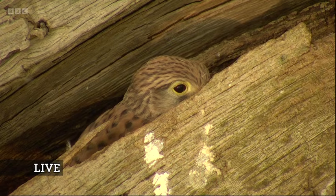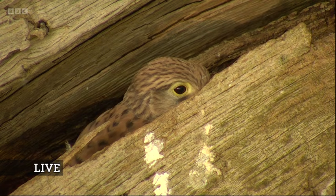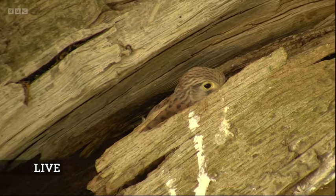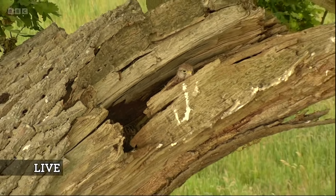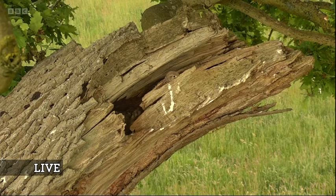I love this nest. It's just so aesthetically pleasing. And look at that, little kestrel chick popping its eye out. If we can pull back, you can see where this nest is. It's in this tree stump, and there are 3 chicks in there, 27 days old. Been doing a lot of this, peeking out.